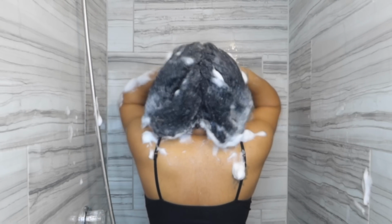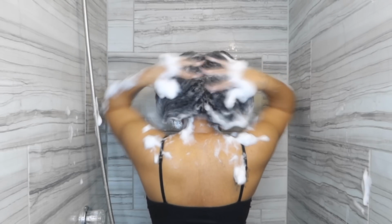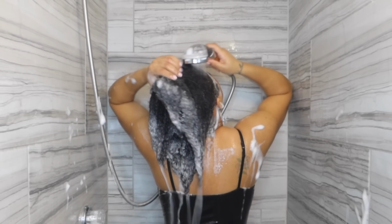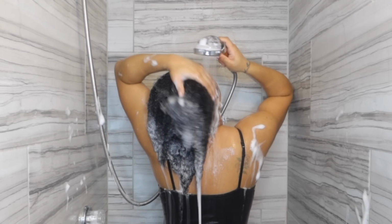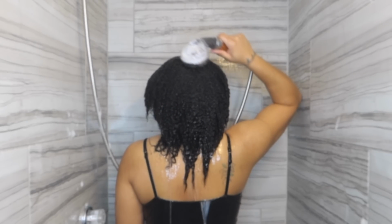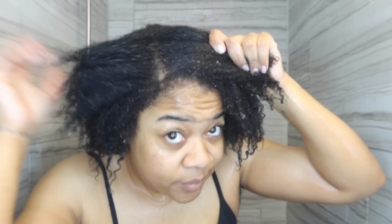They surely were not lying about this very rich lather. This foamed up exceptionally well. And of course, I am going to lather this on my scalp as well as down the length of my strands before rinsing thoroughly with warm water. FYI, there's supposed to be a hydrating rinse out conditioner coming soon, but that hasn't been released just yet.